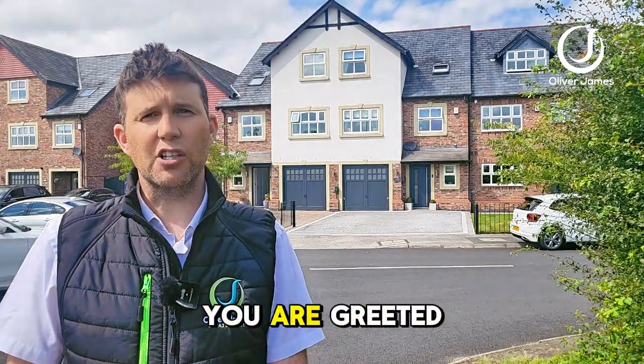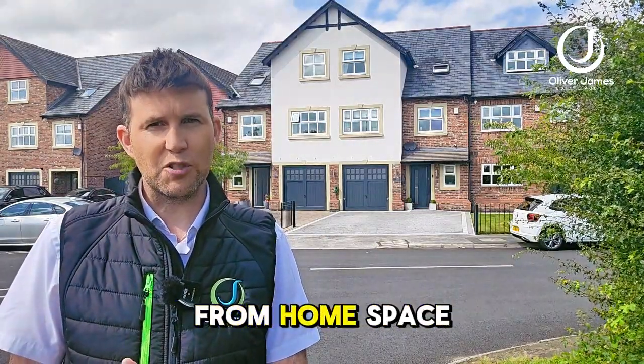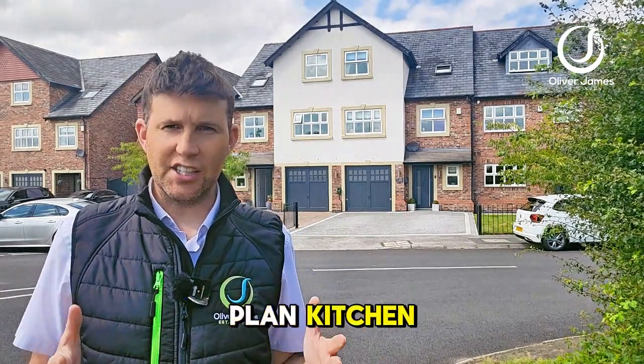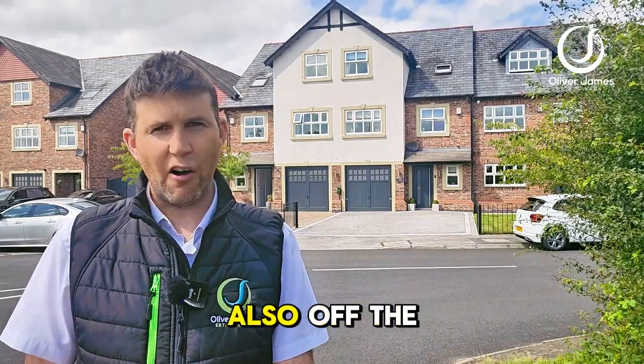Walking into this home, you are greeted by an open hallway. The garage has been partially converted, so now offers a perfect work from home space. There is a guest WC, open plan kitchen that has plenty of room for a large dining table and also a morning room, with a utility room also off the kitchen.